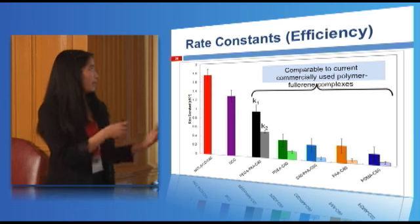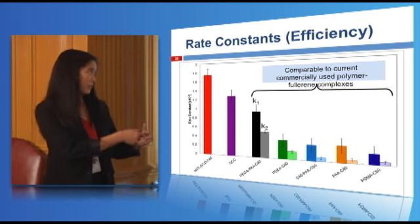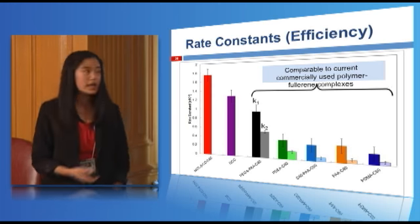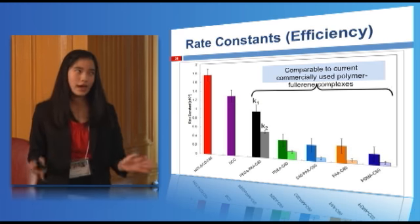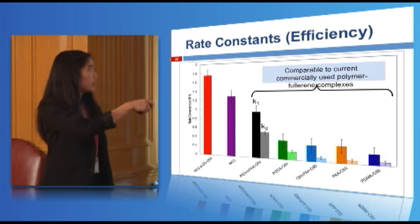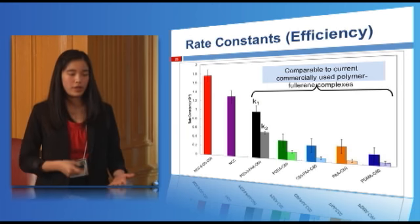So this graph shows the rate constants of all the complexes that I tested. What I found was that NCC actually was an excellent antioxidant that was superior to all the other polymer fullerene complexes that I tested, which I was really excited about. But what I found even more was that NCC, when enhanced with fullerenes, actually improved, so it became even better than it was before.